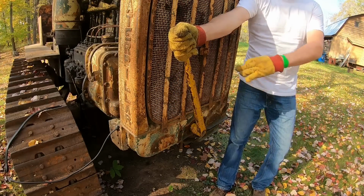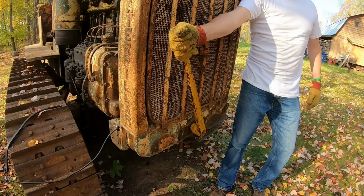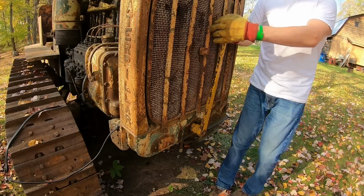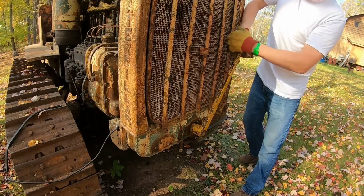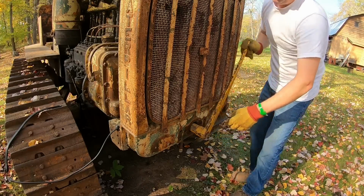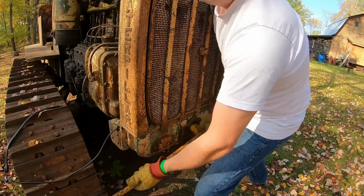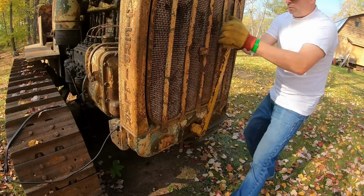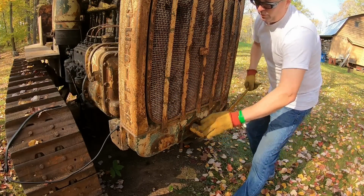See that depth perception? Takes a couple tries to hit the mark, but with the compression release thrown, it should be pretty easy to bar it over, but we're hitting where that connecting rod is bent. And once, there we go, we got it past the point of resistance. That rod is so bent that it actually hits the side of the cylinder. So that's your only point of resistance on the whole engine. Otherwise, we're just circulating oil.